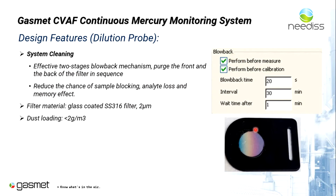So this is the only filter we use in our mercury system. We can set the blowback feature, the timing and the interval. In case your application has very high dust loading, then we can set it more frequent. In our sample probe, we have a two-stage blowback mechanism. First, we purge the dirty side of the filter. Then we purge the clean side of the filter. So after the blowback, we can make sure the filter is clean from the dirt.